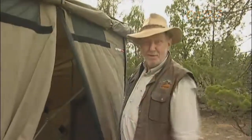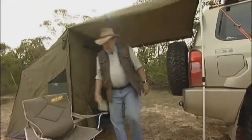Folks, it's that simple. That's what you want, folks, when you're out in the great outdoors. Something that's quick, easy, hassle-free. And Oztent does all that with a complete lack of stress.